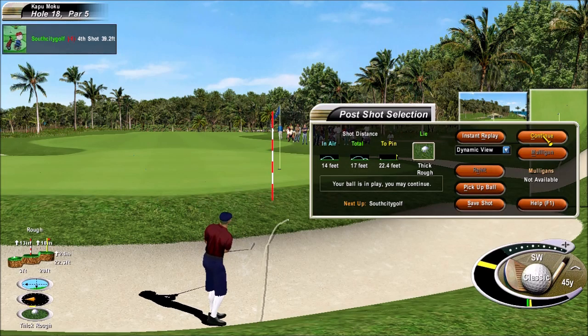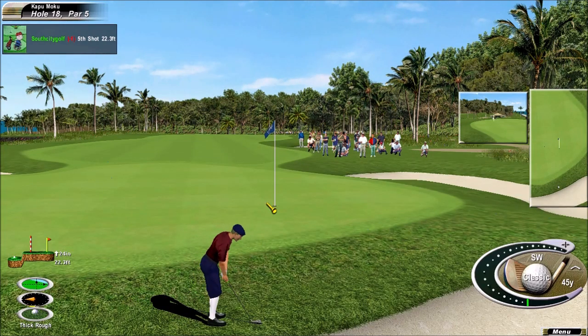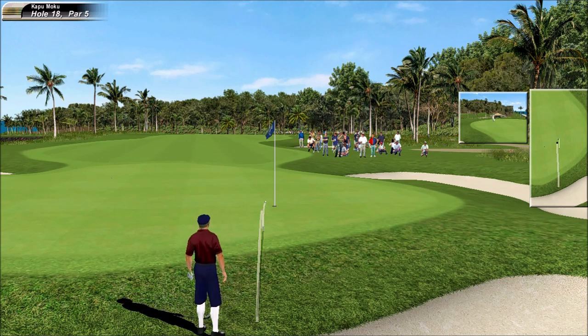Oh boy. And he's got a little jumper here. Now this is tough. Oh, lovely hands there, nice and soft. What a great shot.